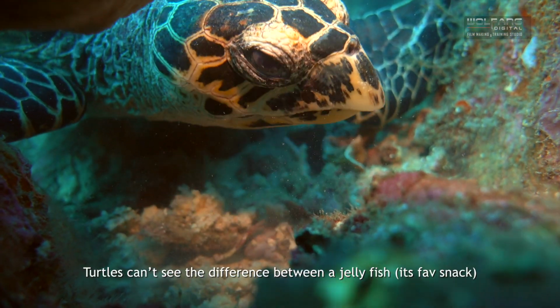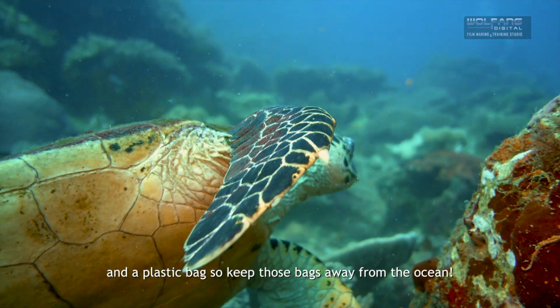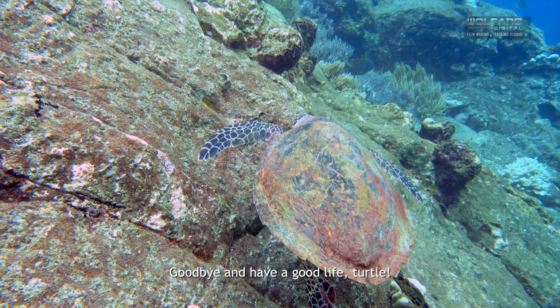Turtles can't see the difference between a jellyfish and a plastic bag. So keep those bags away from the ocean. And don't worry, this turtle didn't go hungry. See? Goodbye and have a good life, turtle.